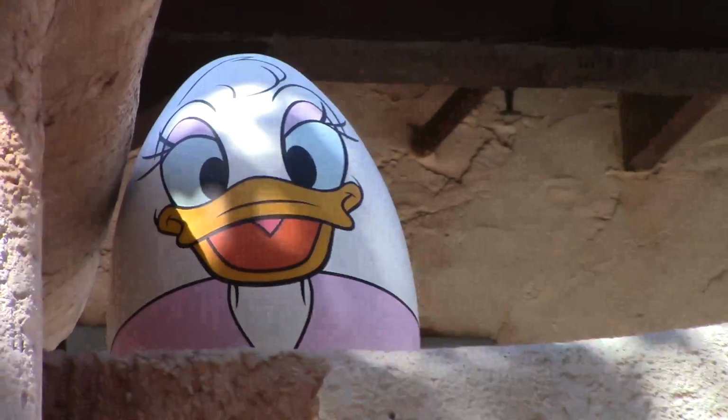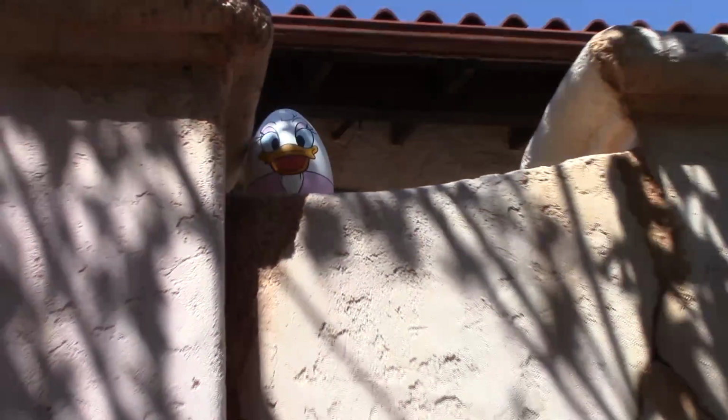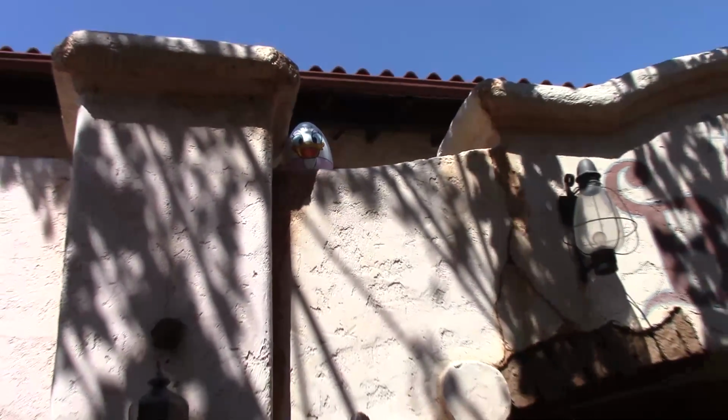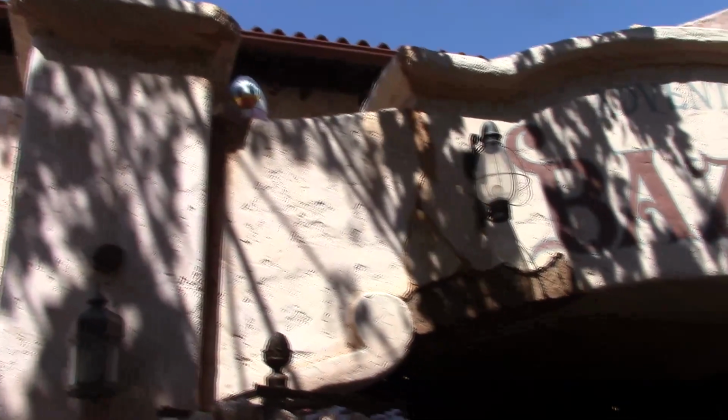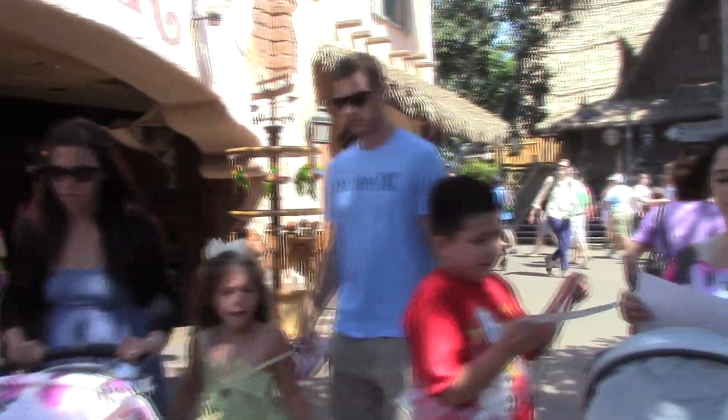And then there's Daisy Duck, and this is in Adventureland on top of the bazaar. Yep. There she is, chilling up there. I guess she hasn't been in the Mickey cartoons recently. I was just thinking there hasn't been much Daisy Duck.